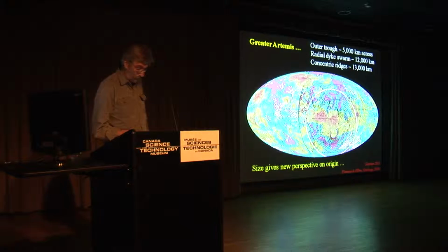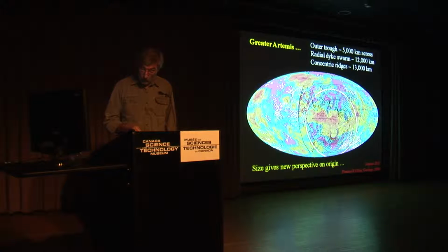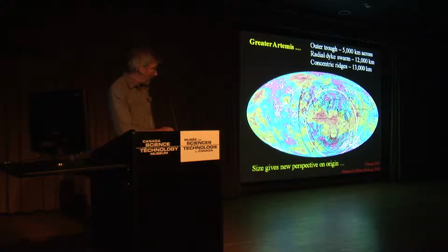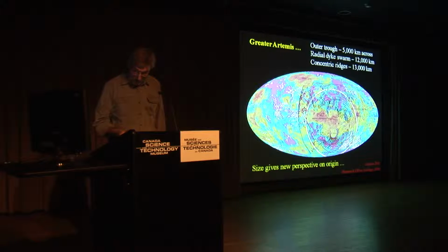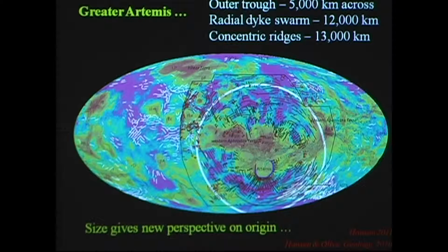Next one, please. Now, in addition to the concentric folds, you can clearly see a set of radial lines. You can see them very well down here. And they're in black here, by the way. And then here they are again, coming out like this, these radial lines. These span a circular area about 12,000 kilometers in diameter. And they all seem to point inwards towards Artemis.